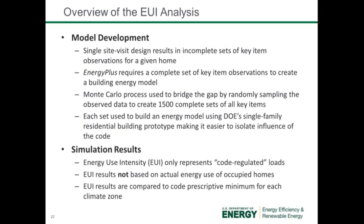Now, once we have all this key item data, we need to use it to carry out an EUI, or an energy use intensity analysis. Like Jeremy mentioned earlier in the presentation, the data collection effort is based on a single site visit. Because of the single site visit, we don't have complete sets of key items for any given home observed in the field. We do have independent sets of at least 63 observations for each of the key items.